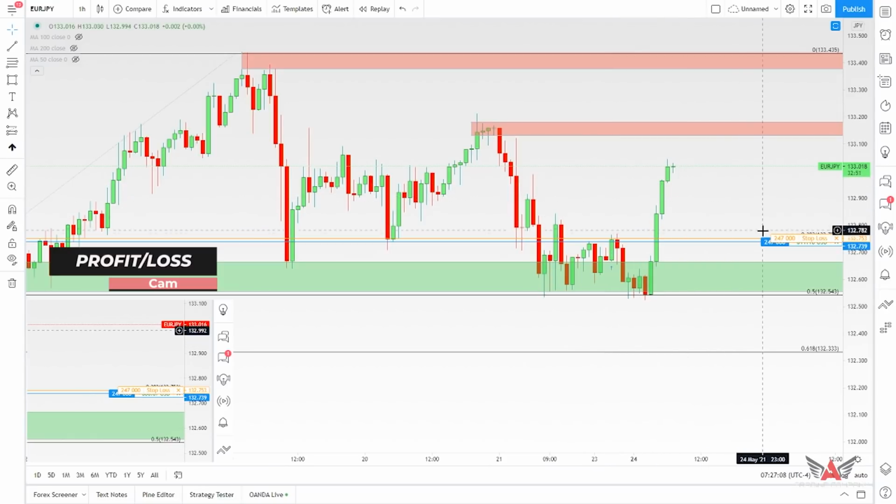But I have since moved my stop loss up to just a bit better than break even, so I'm sitting at a good spot here on the trade. I basically, if you remember, I got in right here. And you can see, I want to talk about something that is kind of cool.